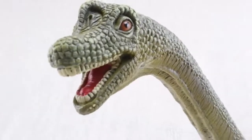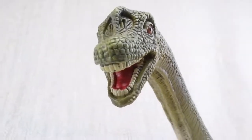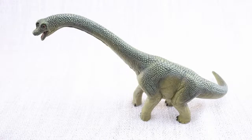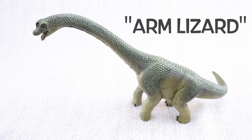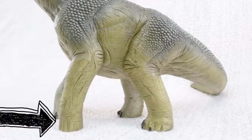It had lots of teeth, 52 altogether, for grinding up the plants that it ate. Do you know what Brachiosaurus means? It means arm lizard, because its front legs, or arms, were longer than its back legs.